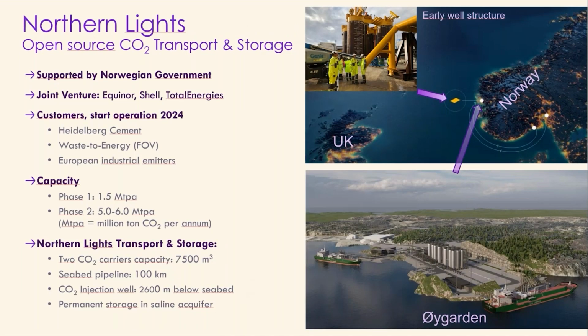So Northern Lights is supported very well by the Norwegian government, and the government takes 80% of the costs, roughly, for the first 10 years, at least for the first customer. And then it will start operations in 2024. The first customer is Heidelberg Cement, and their plant is called Norcem, located in Brevik in Norway. It's located very close to the Brevik port, so it's very easy to store the CO2 at the port, and then you can pick it up there.